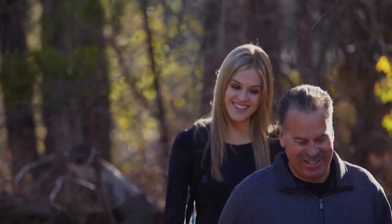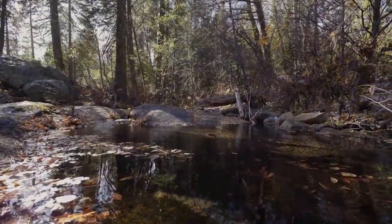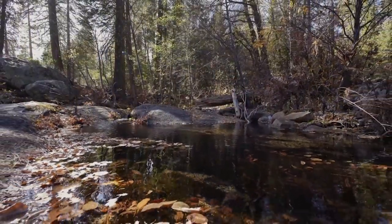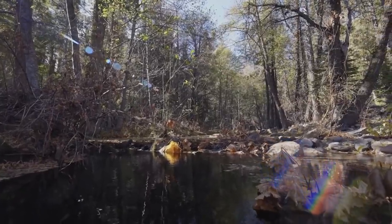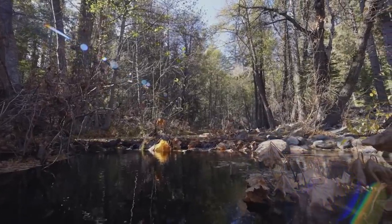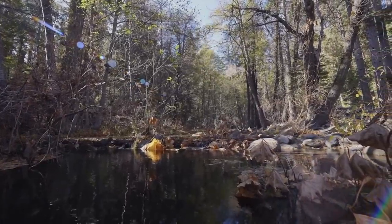In the fall, it's just the color, the difference, the changes. The leaves are changing, even the grasses are changing. And just to have the granite backdrop with the colors and the simple thing of a leaf on a rock with maybe some water around it, it just opens up opportunities for an amazing shot.